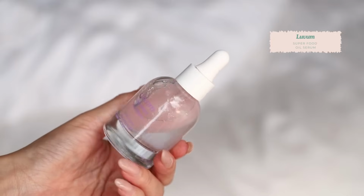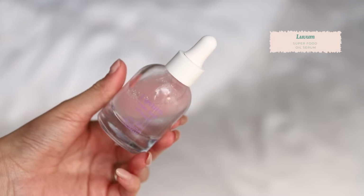Next up, let's talk about serums. I have 3 over here. The first one is Luvum. So this is the Superfood Oil Serum. So I had the honor of meeting Yumi herself, the founder of Luvum, who created all these products. She gave it to me and she taught me how to use it, which is very interesting because I usually use an oil right after all my serums and before my moisturizer. But she actually used this oil serum after her moisturizer. I followed her and did that. My makeup actually lasted even longer.